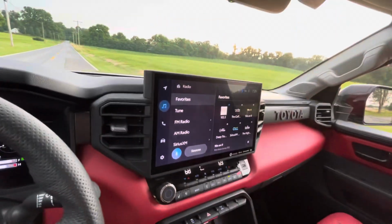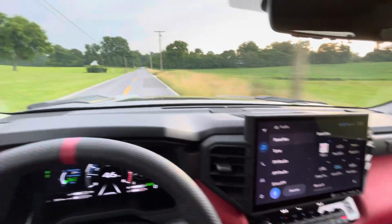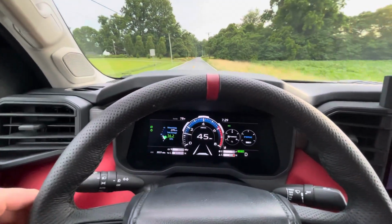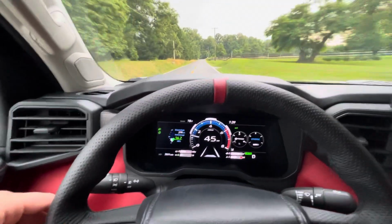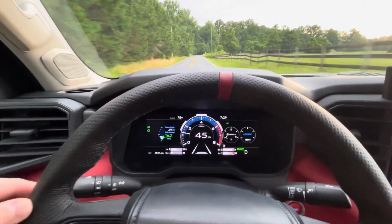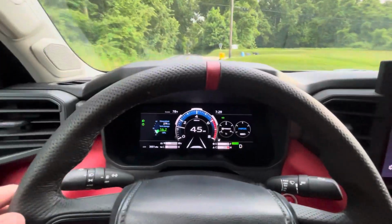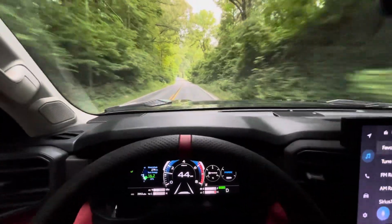I do like this giant infotainment screen here. This is nice. The whole fully digital display I can do without, personally. I have grown to appreciate the old, quote unquote, old analog clusters. I appreciate that. So much could go wrong with this, right? Granted, it's just a matter of swapping out the screen, but I do appreciate the older analog gauge clusters.